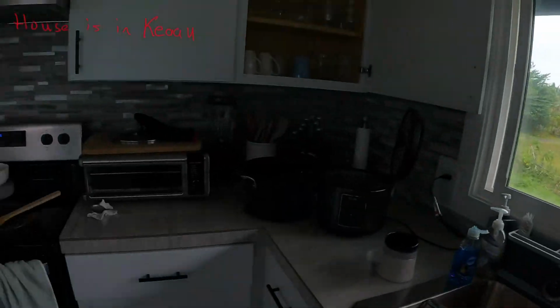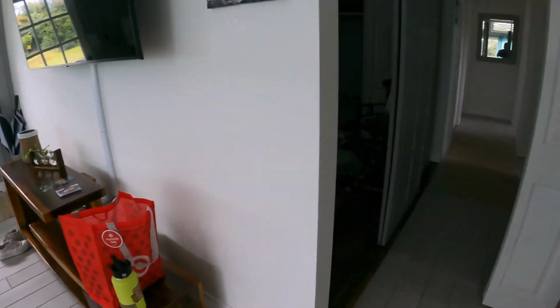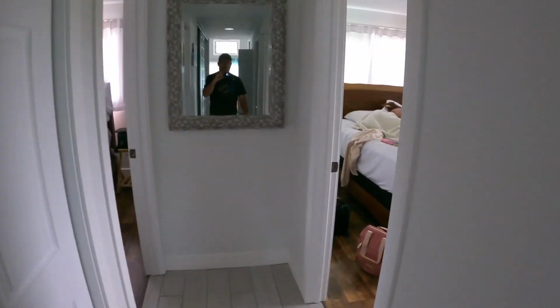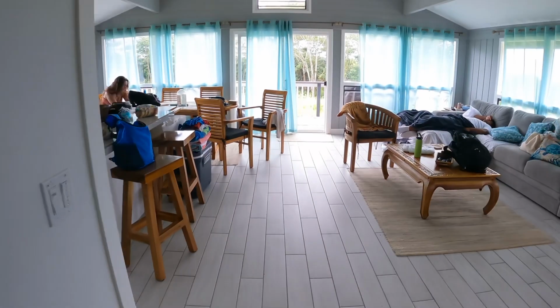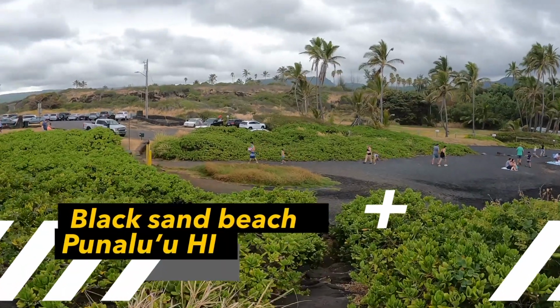Just want to do the quick little, well, let me show you the rooms. We'll go back here. Everything's kind of messy, but we've got a laundry room, room to the left, bathroom here, another room here, master bedroom with a bath in there. Anyway. That's it for now.